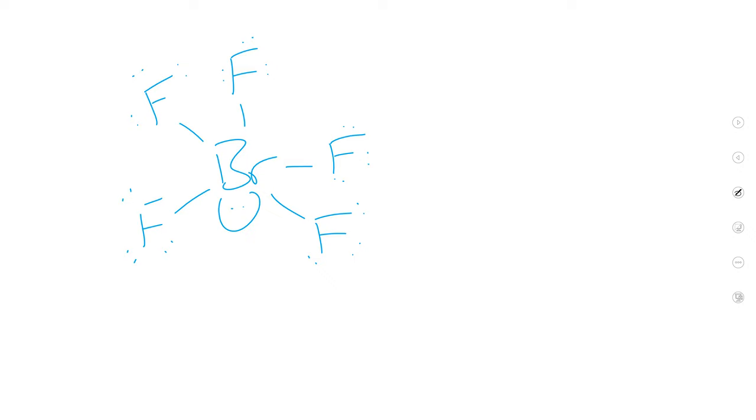So as far as the geometry goes, we've got six things taking up space around the bromine, right? So our electron geometry is going to be octahedral. And I'm just going to draw it out as well so we can see what's happening.